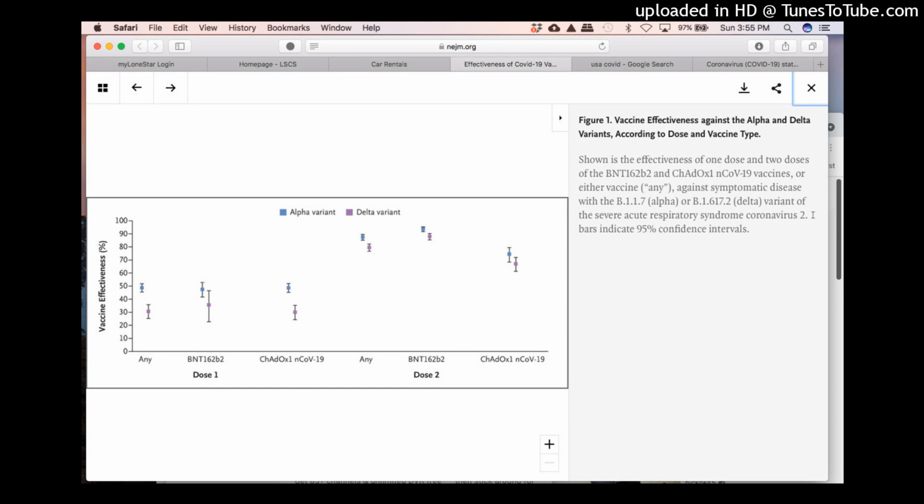Results. Effectiveness after one dose of vaccine, the mRNA type or the adenovirus vector type, was noticeably lower among persons with the Delta variant, 30.7%, 95% confidence interval, 25.2 to 35.7, than among those with the Alpha variant, 48.7%, 95% confidence interval, 45.5 to 51.7. The results were similar for both vaccines.